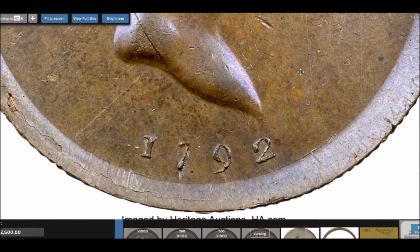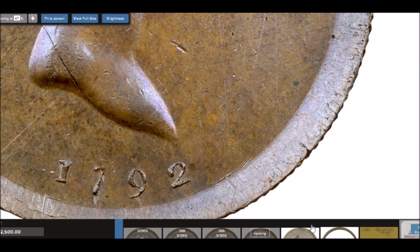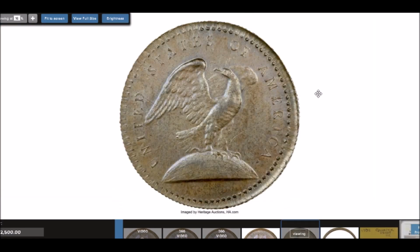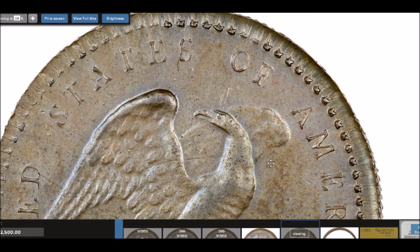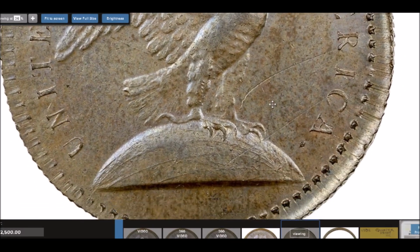So imagine having quarters made out of copper instead of, well, they kind of are made out of copper. It's a copper nickel mix, but instead of the silver looking quarters that we have, imagine our quarters being copper colored. And here's a good idea of what early ones would have looked like.